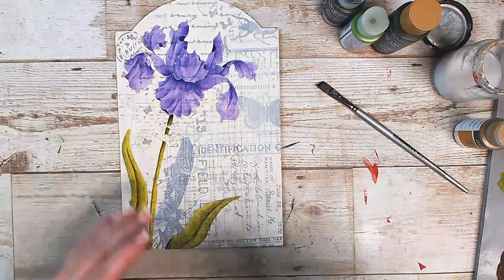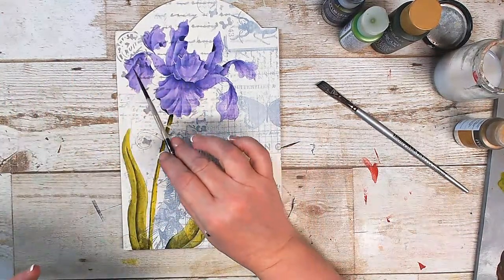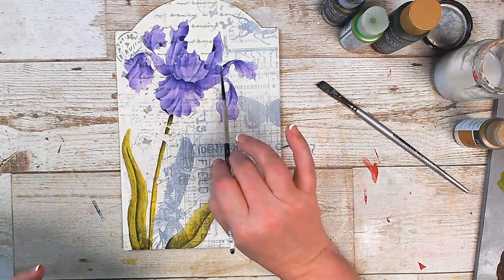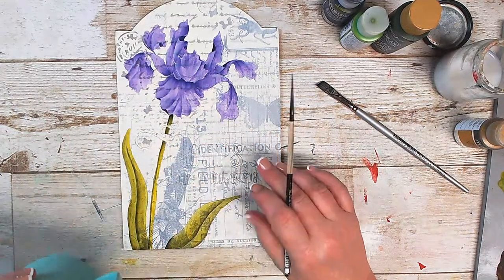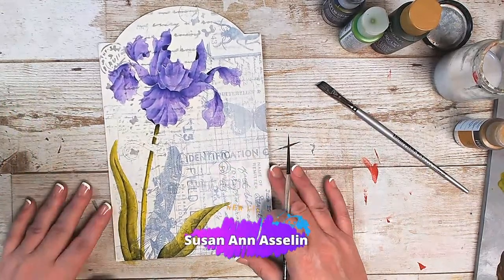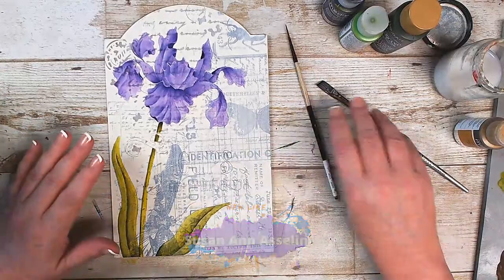Lots of transparent color. I love that I can still see the stamps right through this image, that I can see the stenciling right through that image. It has a nice watercolory effect, and it is very effective.